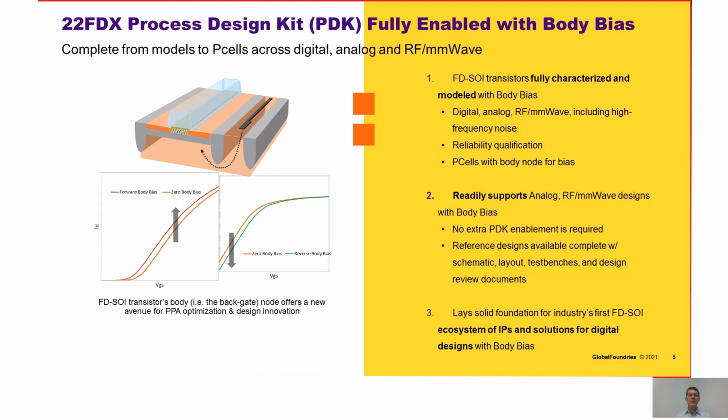So now let me jump over and talk a bit about our PDKs, or our process design kits. Our process design kits are fully enabled with body bias capability. There's no need to do anything unique at all. On the left-hand side, you can see the transistor in FDSOI, and the two graphs at the bottom are just showing how, through a forward body bias capability or a reverse body bias capability, you can either increase the VT of the device, i.e.